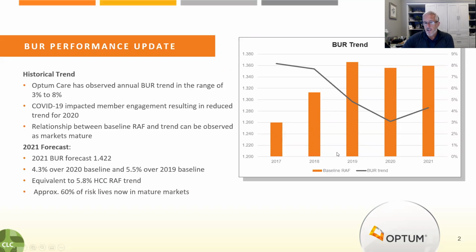The other thing this chart shows us is there's a relationship between the underlying RAF scores and the trend. As markets mature, we see that the trend starts to actually flatten. For 2021, we have a forecast of 1.422. That's a 4.3% improvement over 2020 baseline and 5.5% over the 2019.